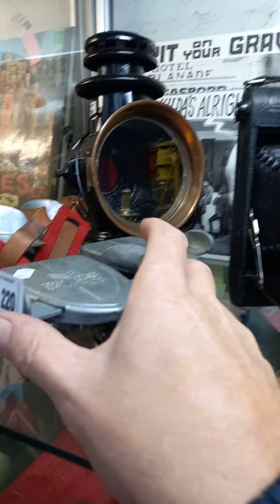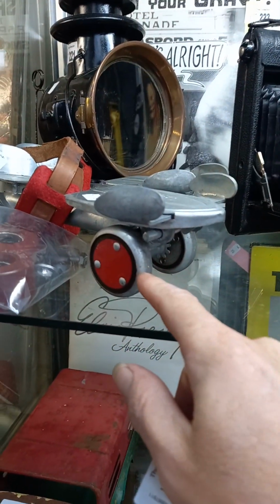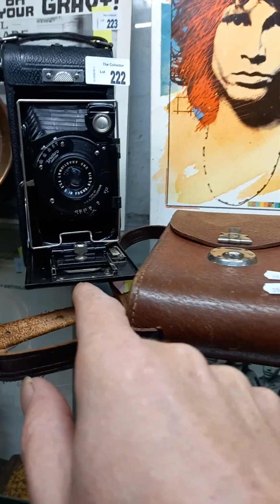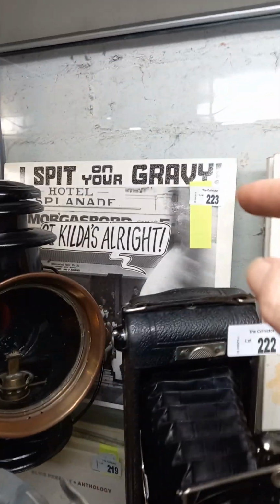Fantastic pair of sort of futurist roller skates. Cool sort of shape and everything with the metal wheels. And you got some spare roller derby wheels and some paperwork. Really nice old Kodak bellows camera. Dietz carriage lamp. Great Australian album.